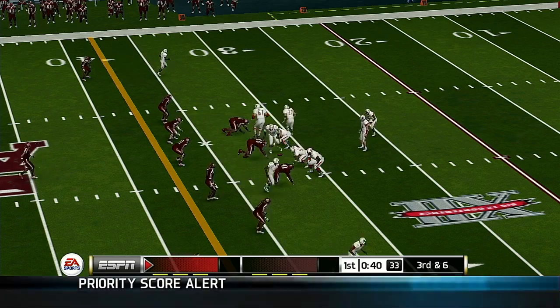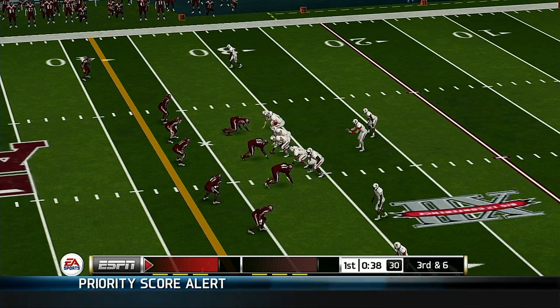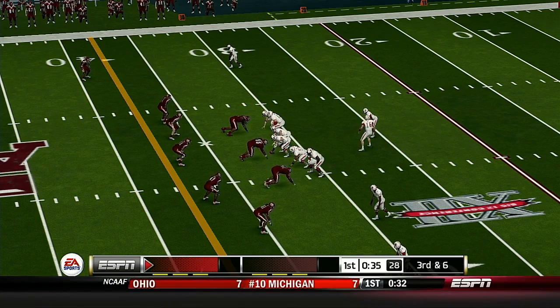I mean, he's a dual threat. He can hurt you with his feet and his arm. With this guy, it's PYP. Pick your poison.